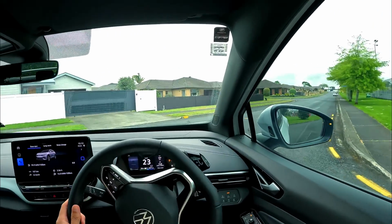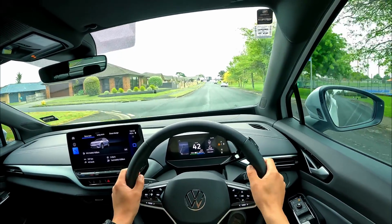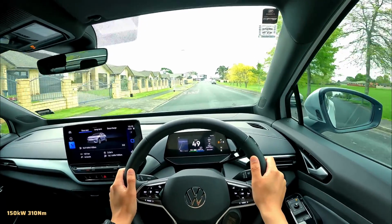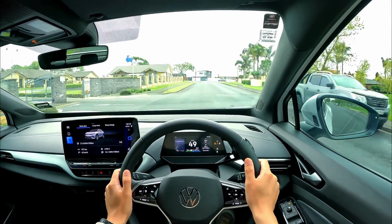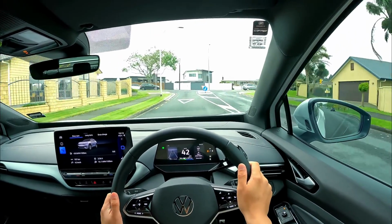First thing, let's talk about power. All the Volkswagen ID.5 will have the same power in New Zealand at this stage. So 150 kilowatts of motor and 310 Newton meters of torque. So not shy of any performance. As an EV, 150 kilowatts will be enough for your daily trips for sure.